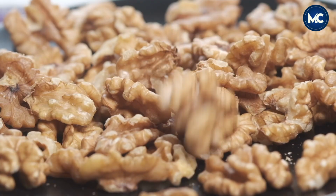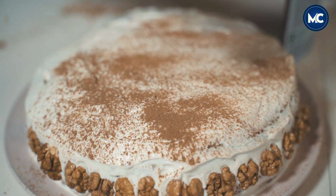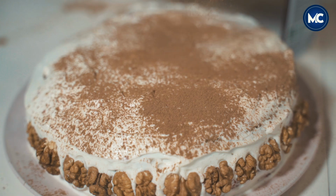Walnuts aren't just a tasty snack. They're packed with nutrients that support brain health and overall wellness. Let's dive into how they're processed and produced.